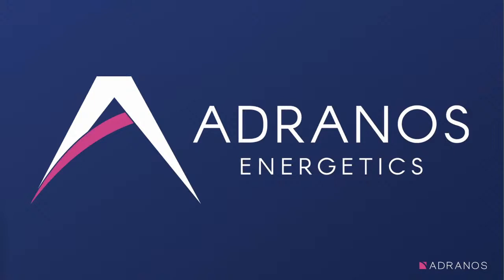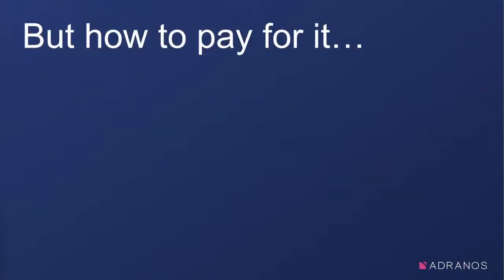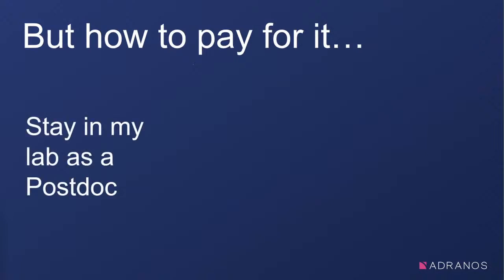But it's one thing to start a company. It's another thing to actually survive and put food on the table while you do it. So what I did to pay for it is I stayed in my lab. I stayed as a postdoc. And so I was able to continue right on with my research where I left off on the simulations and start looking at it at the benchtop small scale and show that what the supercomputer was telling us we should see was actually something that we would see in practice.